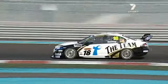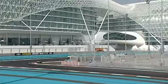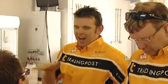Absolutely. James Courtney, good on street circuits. Pretty good anywhere. He's actually very, very committed. He's a guy that tries very hard. He's got very good car control. And he is a guy that you always see use the very last amount of grip everywhere, as we pick up on Jason Bright there doing a little review with the engineers.